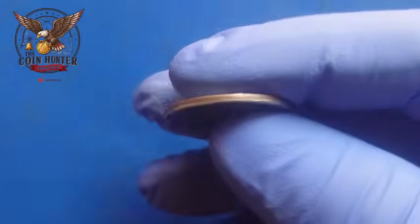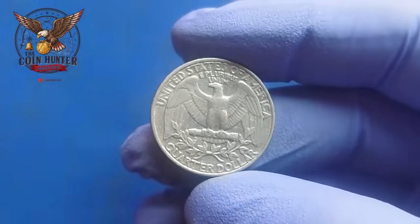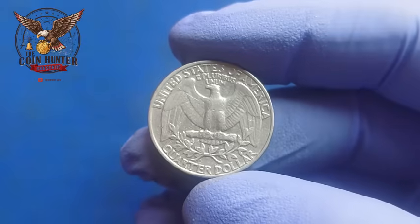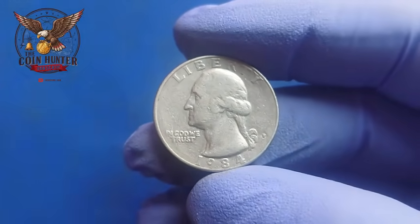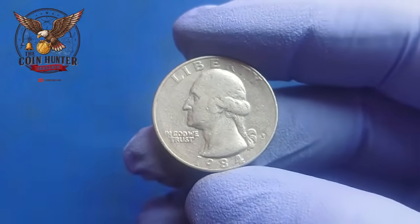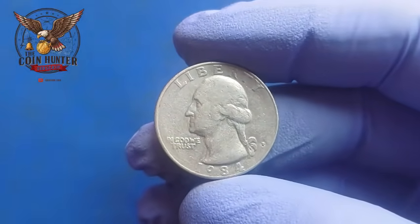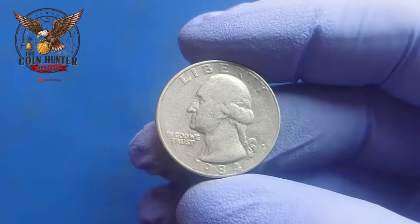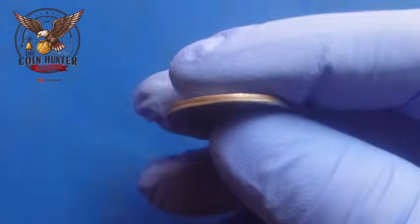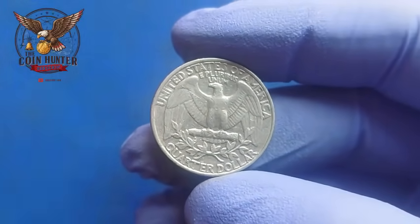The discovery story of this error is absolutely fascinating. The first specimen wasn't found until 1997, more than 13 years after the coins were struck, when a collector in New Jersey was organizing his type set of Washington quarters and noticed something odd about one of his 1984 quarters. It didn't have a mint mark, which seemed wrong because he knew Philadelphia had been using mint marks since 1980. And when he looked more carefully at the coin, he noticed the tilted eagle on the reverse and realized he might have stumbled onto something significant.